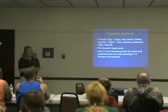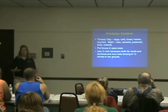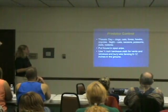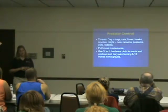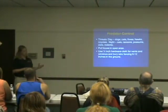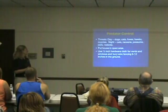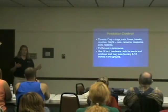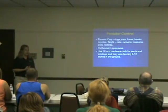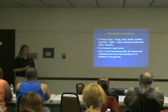Predator control. We are seeing a lot of these wild animals inside city limits, fairly common. Some of the biggest threats that we have are dogs and cats, simply because they're everywhere. Some of the others, not necessarily if you live in town, but foxes, hawks, and coyotes are also issues. During the night, we see cats are just a problem all the way around with chickens. But raccoons, possum, larger rodents will kill chickens, or they'll eat the eggs. Snakes can be an issue. So there are a lot of predators.